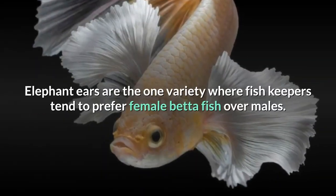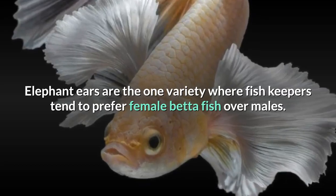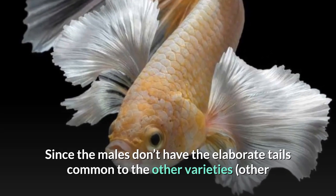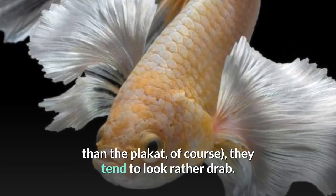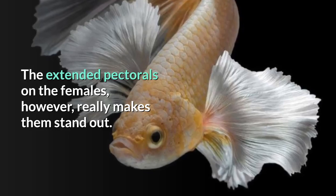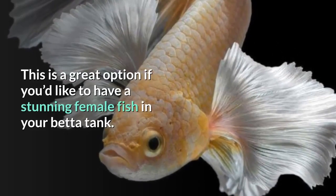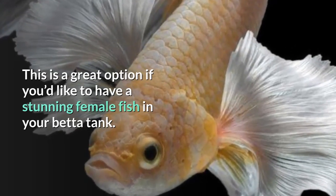Elephant ears are the one variety where fish keepers tend to prefer female betta fish over males. Since the males don't have the elaborate tails common to the other varieties, other than the placat, of course, they tend to look rather drab. The extended pectorals on the females, however, really make them stand out. This is a great option if you'd like to have a stunning female fish in your betta tank.